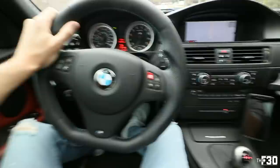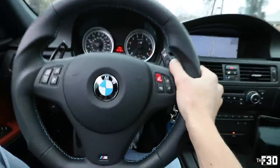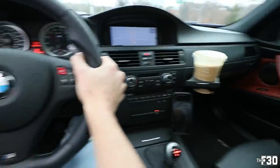Back in the M3. It's actually a pretty easy process removing the wrap. It's not that difficult. You can use steam or you can leave it out in the sun. It's rather cloudy today, so we don't really have that option, but you can put it under lights and use a little bit of steam, and it's pretty simple to take off. Also, this car has ceramic coating on top of the paint, so it makes the removal process a little bit easier.